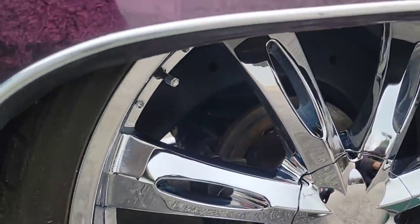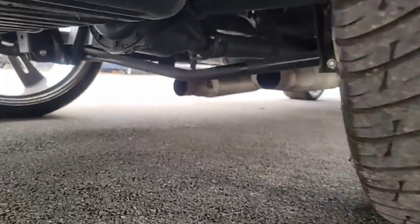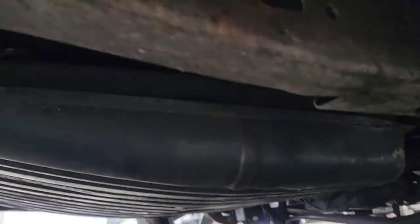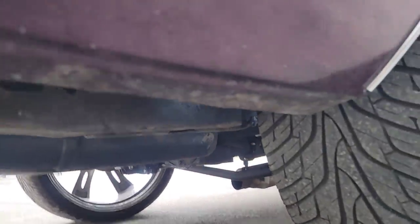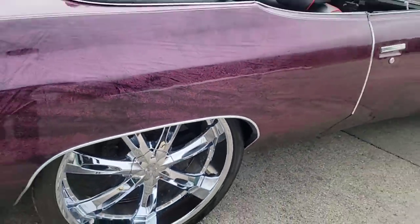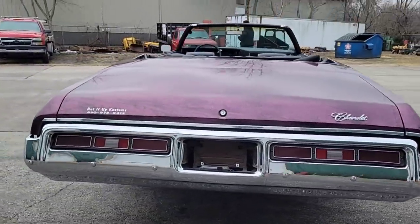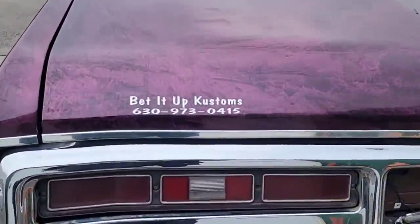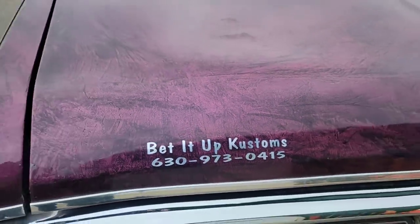I noticed that the rear end has been reinforced and it's converted to disc brakes. So check out the suspension, guys. Got an anti-roll bar. That's how the underneath looks of the car. Been undercoated. Quarter on this side don't look bad. Okay, Bedded Up Customs. If you gotta know who that is, go check them out on YouTube. They do killer suspension.